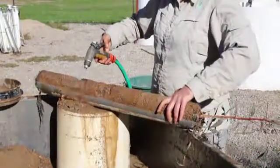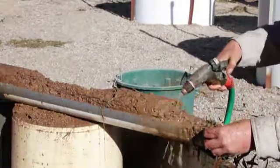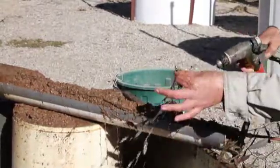Here we see the purpose of using the PVC pipes. These pipes enabled us to cut them open and wash the soil off the roots, with minimal damage occurring to the roots, which then allowed us to measure their length or how deep they grew into the soil.